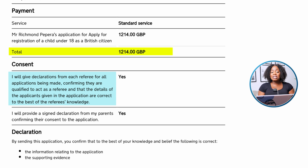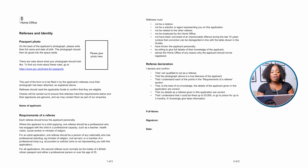Once you do that, this is the exact thing that they need with the reference. The referees, this is the form that you print out from the website and then give them. You glue a photo of your child here, and then the referee will go over it and sign. The requirements for a referee: each referee should know the applicant personally. That's number 1. Where the applicant is a child, one referee should be a professional who has engaged with the child in a professional capacity, such as a teacher, a health visitor, social worker, or minister of religion.